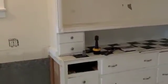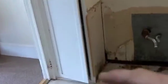Like I got a squirrel in my back pocket. I am putting a glass backsplash.